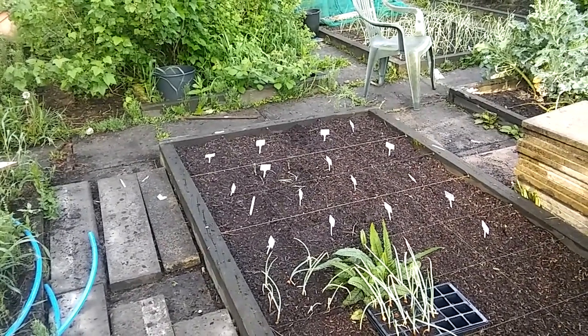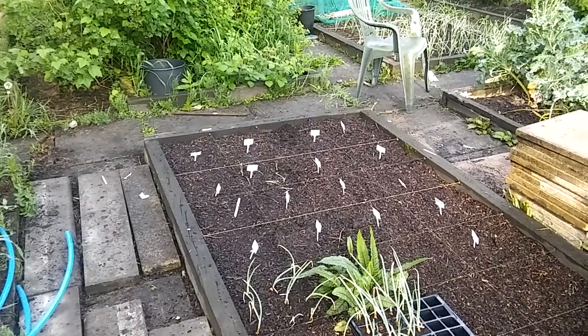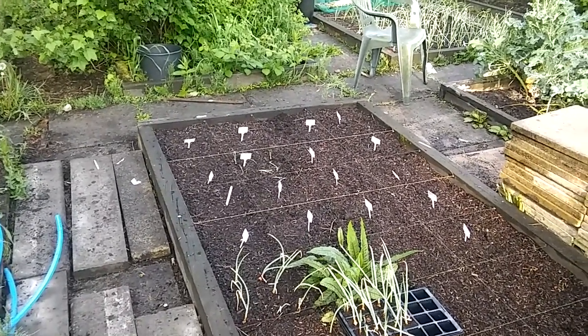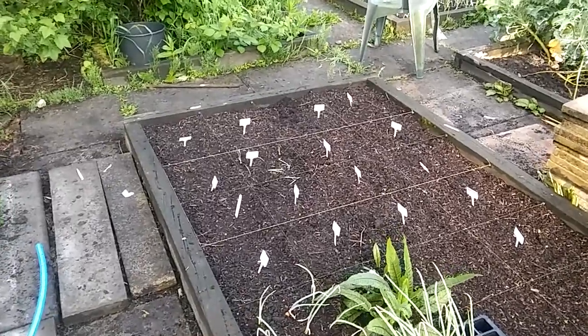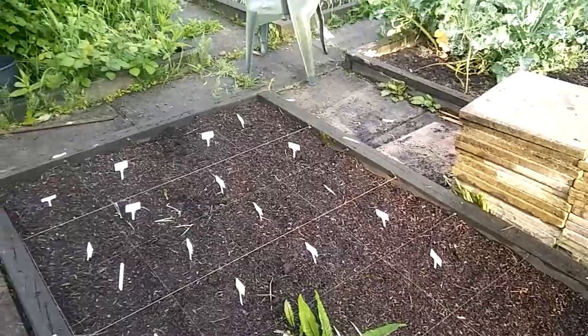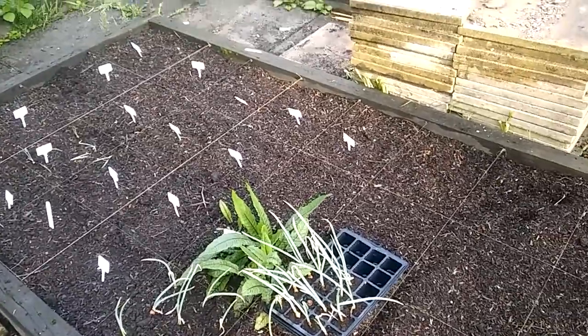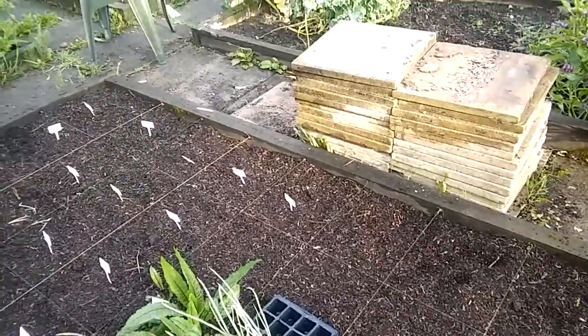But I've got lots of beetroots in here, I've got onions, I've got lettuce, salad crops. What else have I got in here? I've got radish in here, I think. Carrots, bits of everything really. The rest of it's going to be filled up hopefully today, and I'm planting out the rest of my onions into here as well. What else have I got to show you? Oh yes.